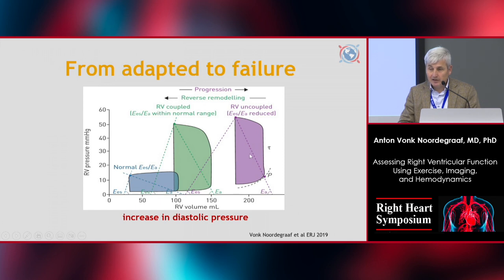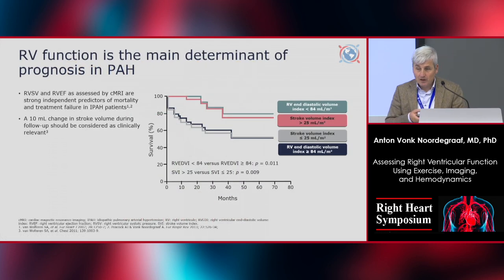The difference between the end-systolic and the end-diastolic volume line is the stroke volume, and we also have another component, and that is the diastolic pressure. So this is a patient who is failing, and the contractility is going down. This is a patient who is more or less adapted, and this is the normal situation. If you incorporate parameters of stroke volume, and in this case, end-diastolic volume, and probably end-systolic volume is better, then you arrive at a very good predictive score, and probably you should also include the heart rate.